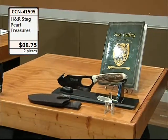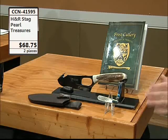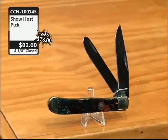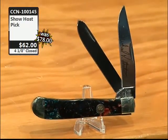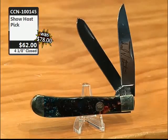Because that's a genuine mother of pearl hen and rooster little pocket Barlow. And that's genuine mother of pearl. There's no acrylic overlay on that. That is thick pieces of pearl. The book is worth the $68.75 by itself in reading. That book is so entertaining. I'm telling you, it's a great fountain of information. And you get 2 Jim Frost autographs too.